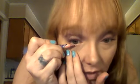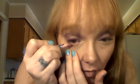Now, do we want to go back with this purpley color on our eyelid? I mean, it's already on there, so I almost want to do it, but since it's already on there, I think I'm going to leave it. I really do. I think I'm just going to leave it the way it is, because I have some of this, which is a nice purple eyeliner.